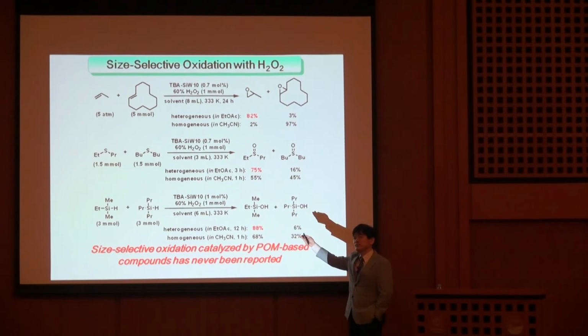This is the first example of size selective oxidation with hydrogen peroxide with a catalyst synthesized in a bottom-up process. Similar size selectivity was observed for oxidation of sulfide and silane.